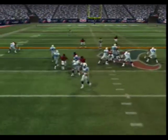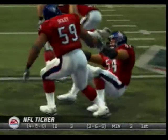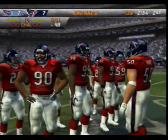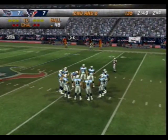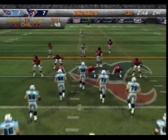The Texans with a four-man front. And off to the tailback. Short is there on the stop at the 49-yard line. One thing these guys don't want to do is give up in the running game, because if they do that, they become one-dimensional. And that plays right into the defense's hands. It's second down and 8 to go. Ball on the 49-yard line.